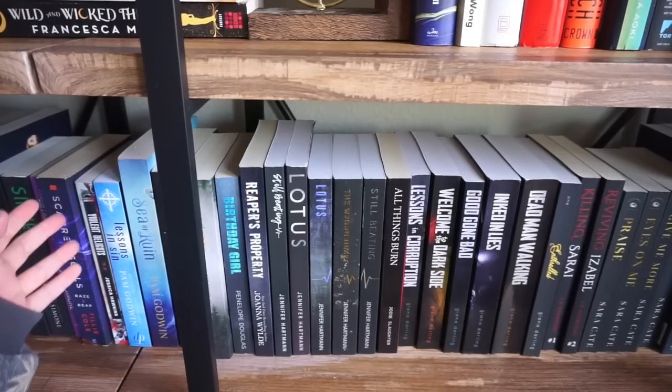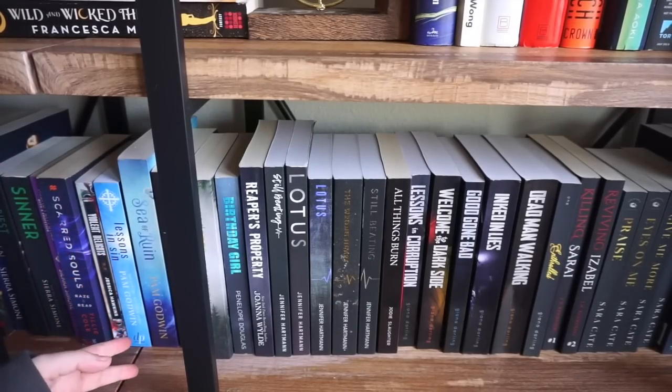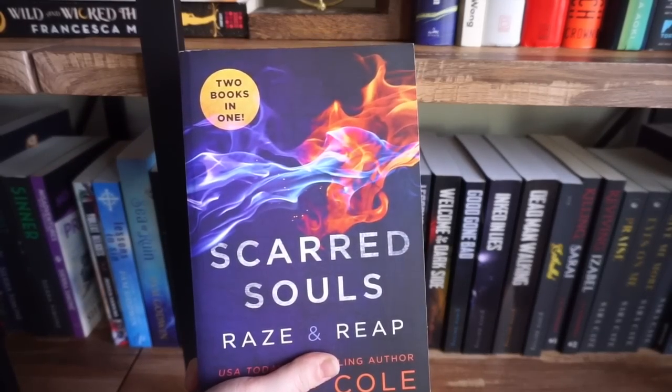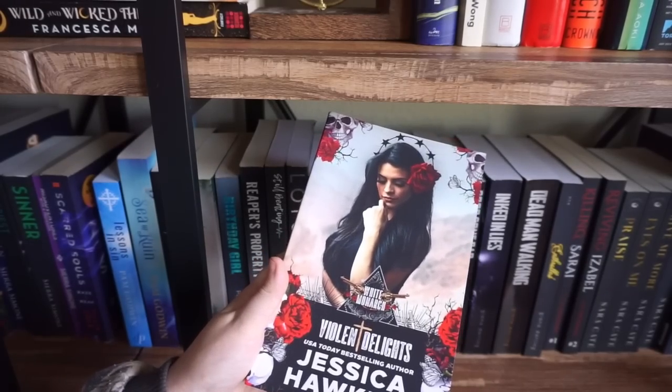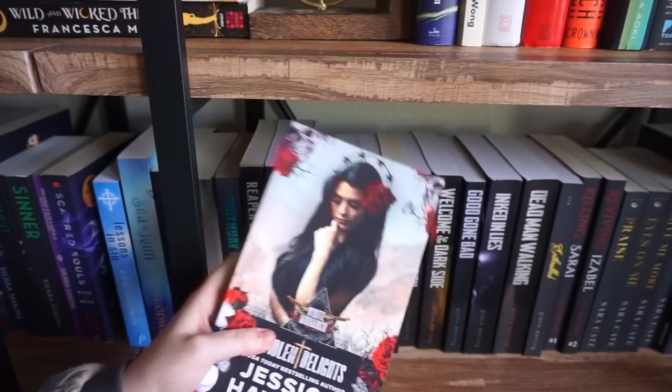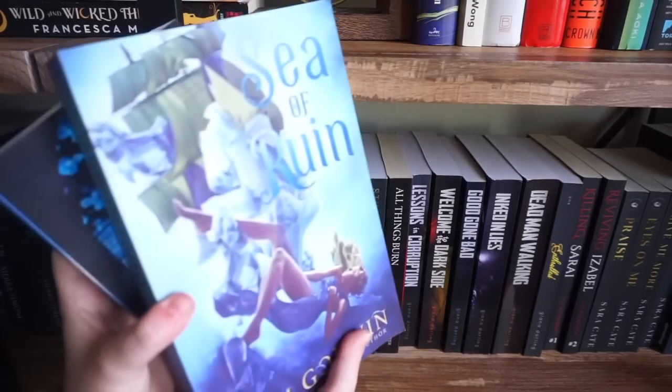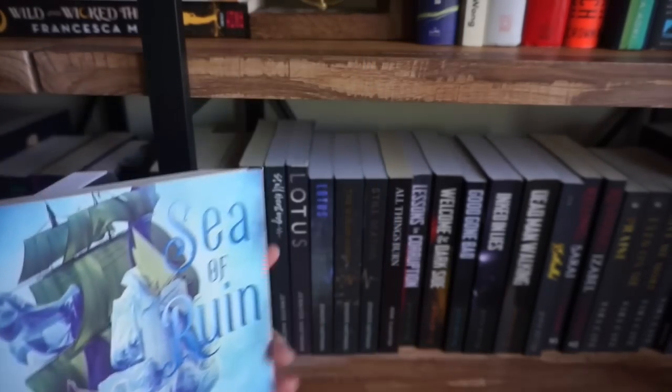Moving along, at this point, this is just a bookshelf tour. I'm not getting rid of anything. I'm just showing you all my books. Raise and Reap by Tilly Cole, I've read and I really liked them. Violent Delights by Jessica Hawkins, I really, really loved. This is a cartel romance. Then we have my two Pam Godwin books. Obviously, I'm not getting rid of Sea of Ruin. That is my all-time favorite romance.